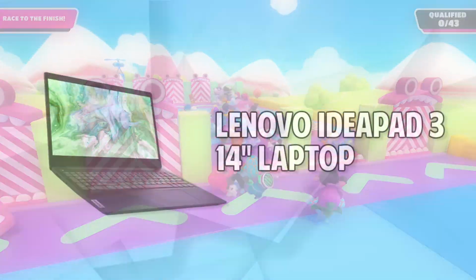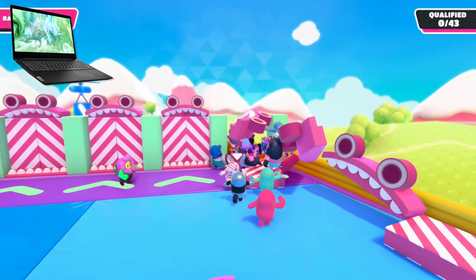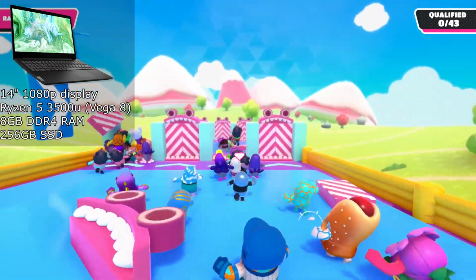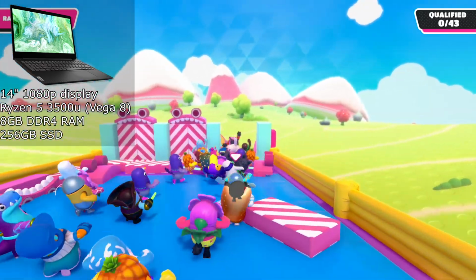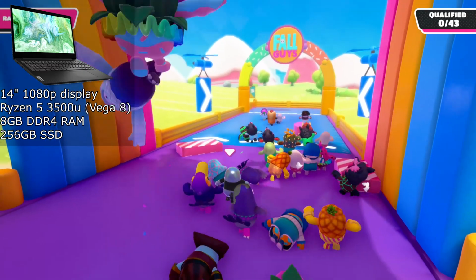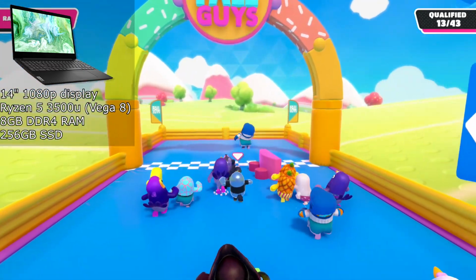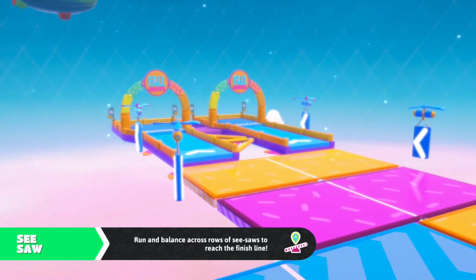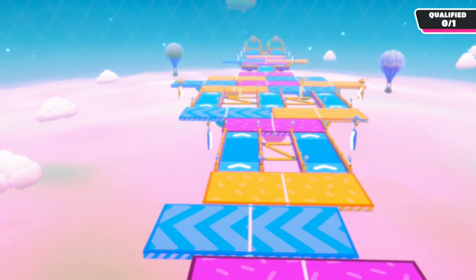Next on the list is the Lenovo IdeaPad 3 laptop. This laptop has a bit of a smaller screen versus the last, as it is 14 inches, but it's still 1080p. If we take a look at its specs that will be in charge of the gaming performance, it has a Ryzen 5 3500U, which is the previous generation of the 4500 processor, and it has the built-in Vega 8 graphics, 8GB of DDR4 RAM, and a 256GB SSD. You'll find that the Vega 8 chip in this laptop will be able to run a lot of games at 1080p and is surprisingly good for being an iGPU.